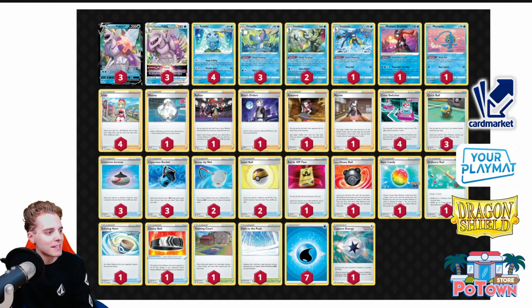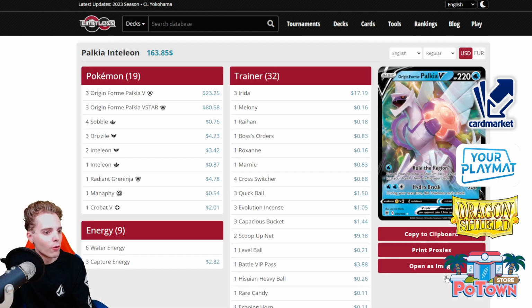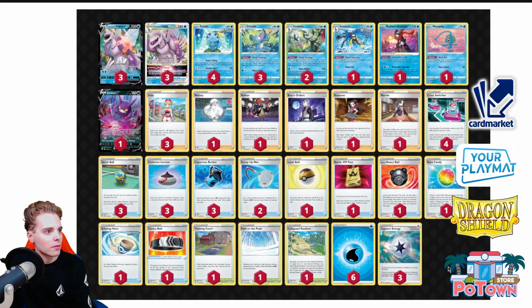And this list is only running 60 HP Sobbles, so that's why it got caught in the crossfire with all those Sableye action. Let's see here, the 4th place was with Taiga Iwawa. The 3rd place was Tsuya Nakai. So let's see here, 4th place list of the Palkia.